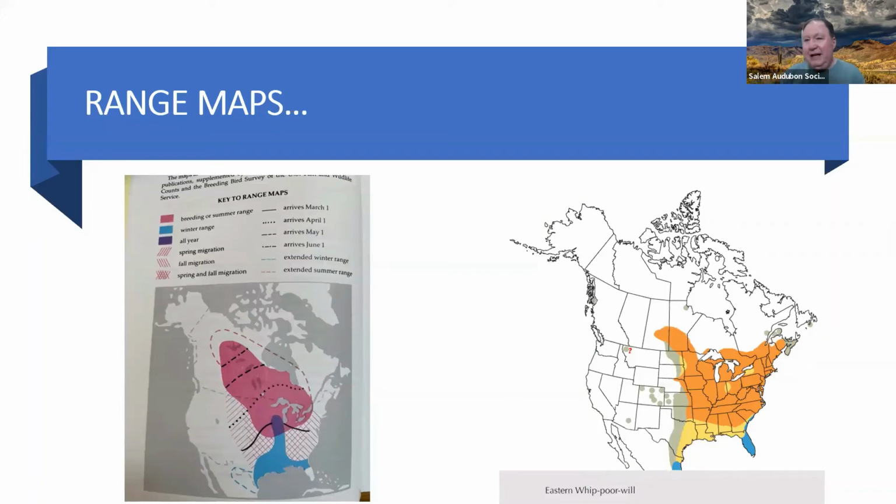Another example of a change in range maps: there are 12 duck species, including northern pintail and northern shoveler. They're more common during the winter in the north now, but they are stable or declining in the south. So now some of the guides are showing that some of those ducks are staying further north now.